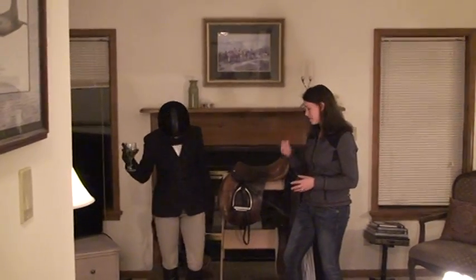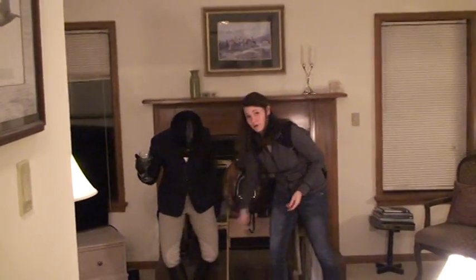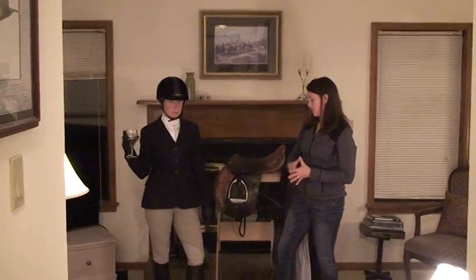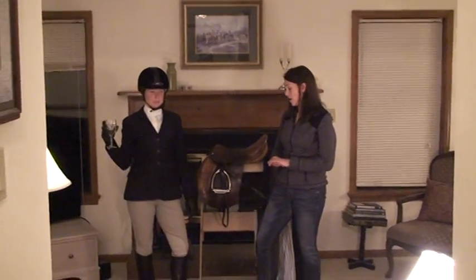They're a blend of synthetic and cotton material, so it's a very flattering fit on Julie. And they also have a leather knee patch. So for equitation and hunters, we want knee patch breeches, not full seat breeches. But the color is important. This light tan is very in right now. It's a very basic color.